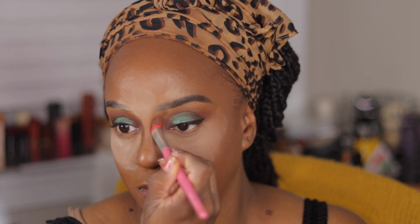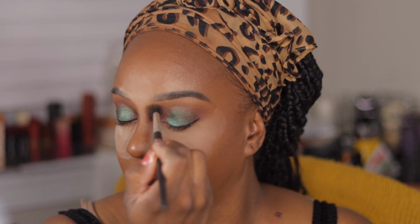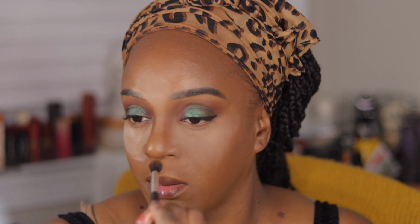I'm making sure I get in the front of my brows. That's the main objective of this, whatever you want to call it. It's to blend the brow with the shadow. I don't know if I'm saying it right, but y'all know. Like that.